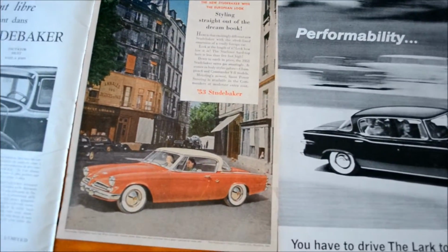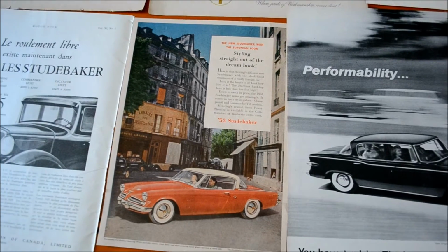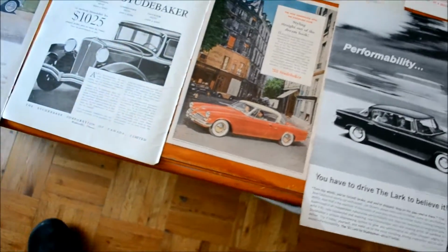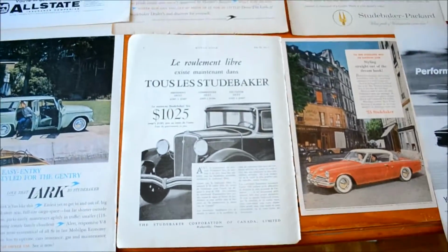This one I got on eBay right now. It's being watched for a long time now. It's a 53. Beautiful Canadian ad, very rare. 8 by 11 inches. Oh, sorry, a little less than that. Make that 7 by 10. This one's about 8 by 11.